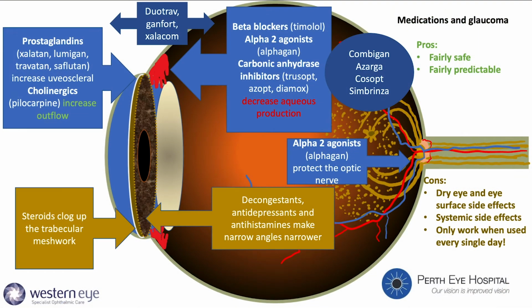So the pros of drops is that they're fairly safe compared with if you had to take them by mouth, and they're fairly predictable. They work for most people, but there are lots of cons. The main one is that if you have a dry eye, they make it worse, especially if you've got rosacea. And even if you didn't have a dry eye, you can get dry eye from your drops. Some people are very sensitive to them and can get side effects around the body. And the main drawback is they only work when you remember to use them. So if you forget, then your pressure goes up.